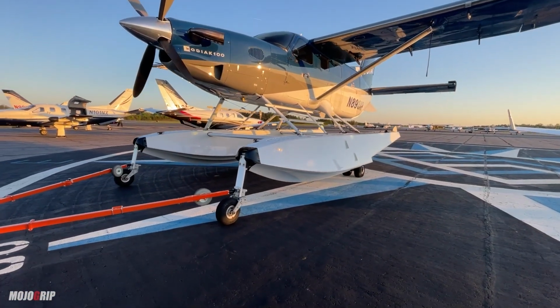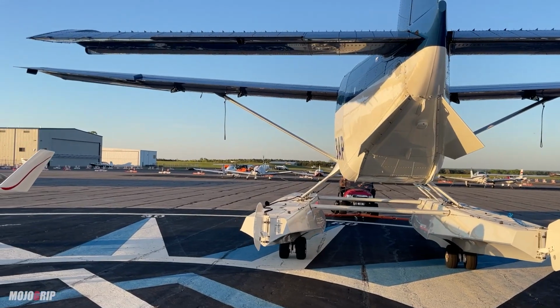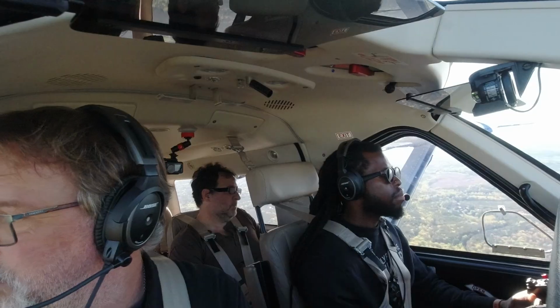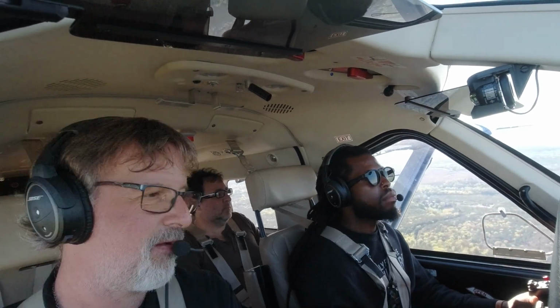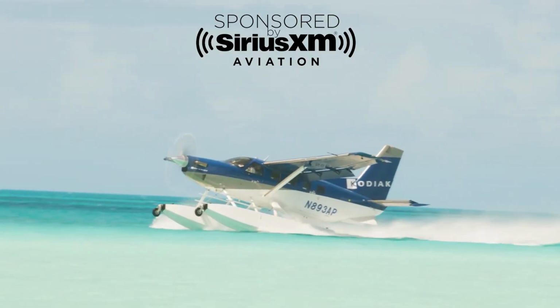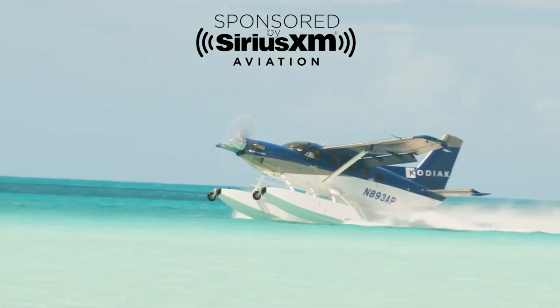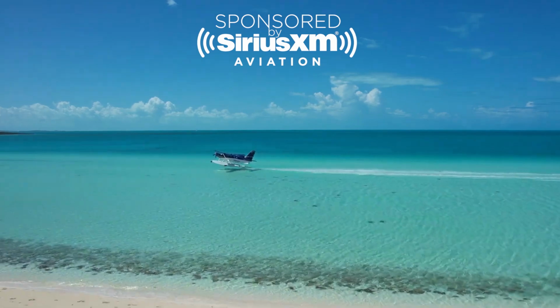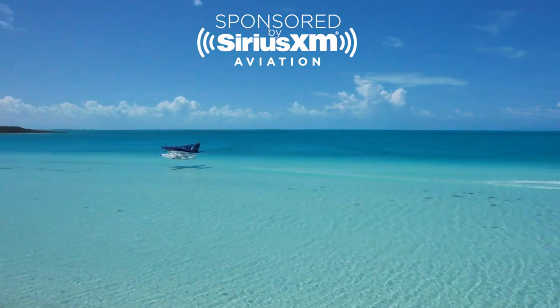We've covered the Kodiak several times on Mojo Grip, but today will be the first time that I actually get to fly one. And the Kodiak I'm flying today is not just any Kodiak. This one can also fly on water. So as you can see here, you've got giant floats on this airplane. Those floats are about $300,000, by the way.